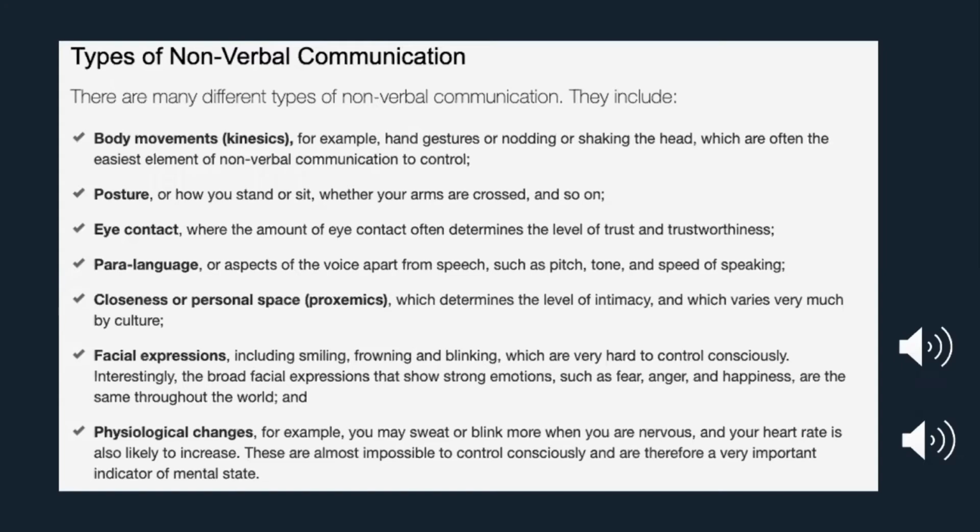Next, we look at the paralanguage, and this has to do with the aspects of the voice apart from speech, such as the pitch and the tone and the speed of the speaking. Often in public speaking, we learn how to utilize our words, and we want to have certain tones and emphasize certain areas so that we control how people are listening to what we are saying. Next, we look at closeness and space, having to do with proximity, which determines that level of intimacy. Sometimes we get a little uncomfortable if someone is too close upon us, and this has a lot to do with different cultures and what is appropriate and maybe a little inappropriate for some.